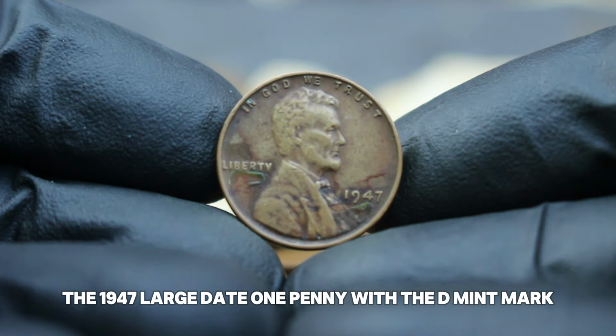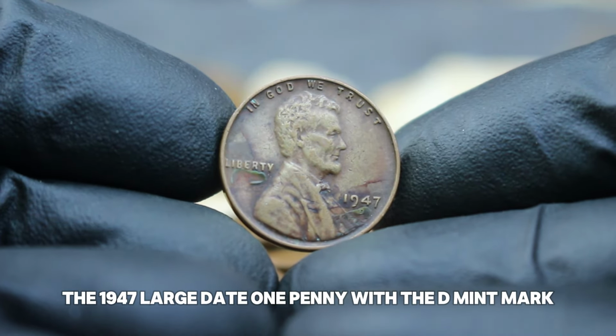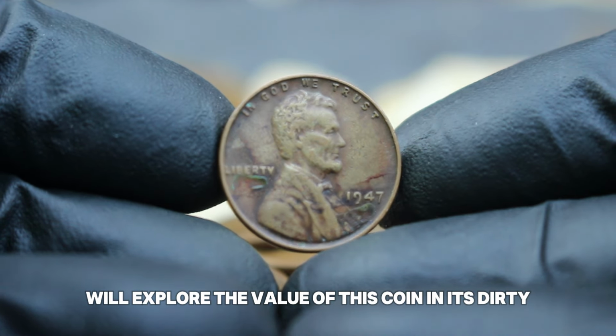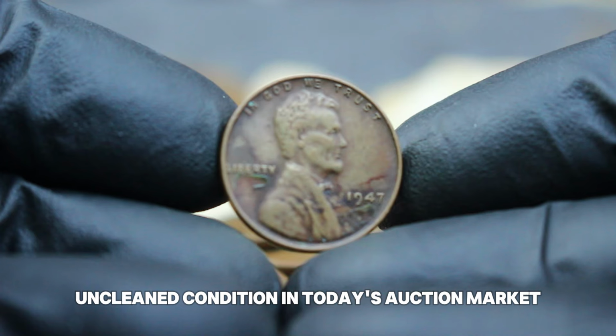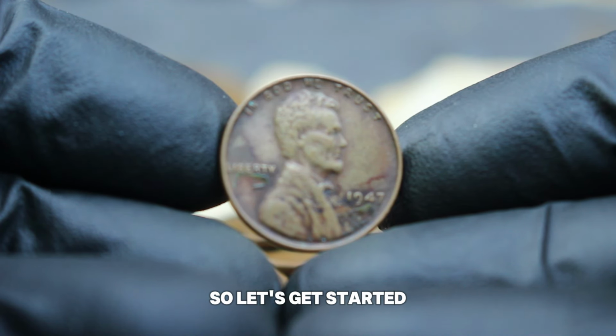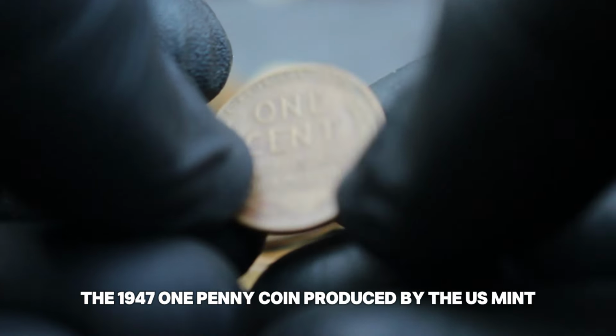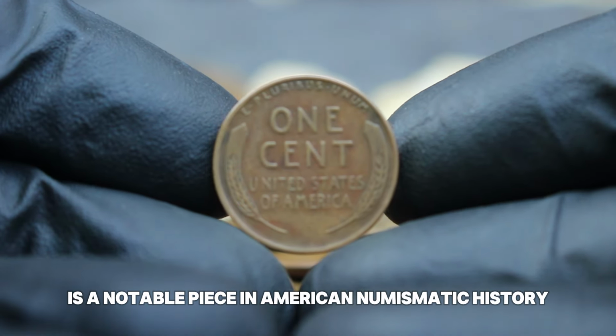Next up, the 1947 large-date 1 penny with the D mint mark. Specifically, we'll explore the value of this coin in its dirty, uncleaned condition in today's auction market. So, let's get started. The 1947 1 penny coin, produced by the US Mint, is a notable piece in American numismatic history.